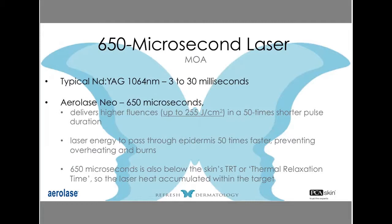Oftentimes I'm getting asked about a Laser Genesis treatment, and that's the next closest. It does not allow you to get this fluence. It's only a 200 microsecond, and the fluence is quite low. It's about 14 joules per centimeter squared. So it's not powerful enough to truly destroy this acne and improve the long-term results.